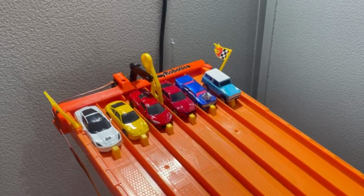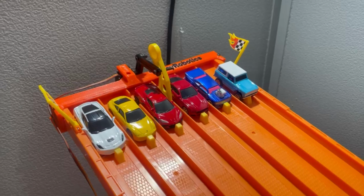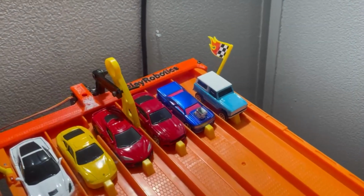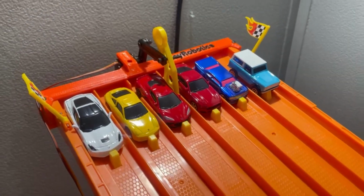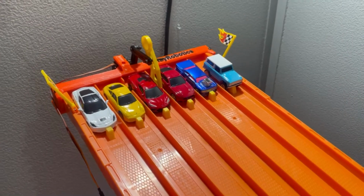I'd say that it went about as well as I expected. Here's a reason we spend the big bucks on Hot Wheels. A little blue fantasy car over there does win. These two, the Corvette and the Porsche, didn't even finish. Didn't even make it to the finish line. So, we'll just switch them up on the lane, send them down again.